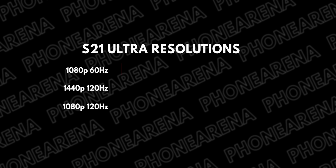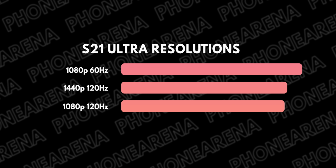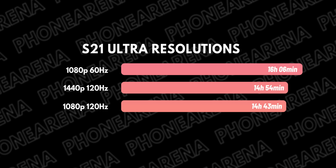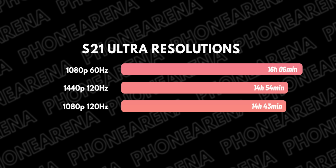The default one is still 1080p, and we have also tried to run the same battery test at the higher resolution. So what do you know, here are all 3 results for the S21 Ultra, depending on how you run it. Interesting, right? The results for the QHD run are basically the same as the 1080p ones, or within the margin of error that we get between test runs.